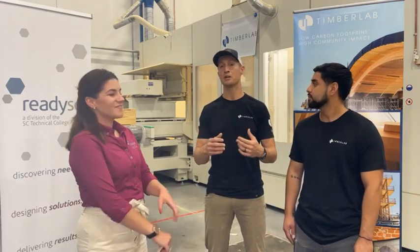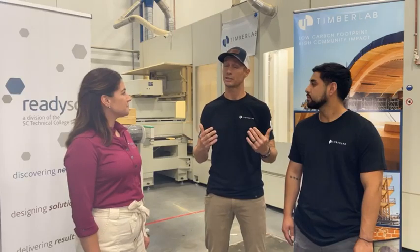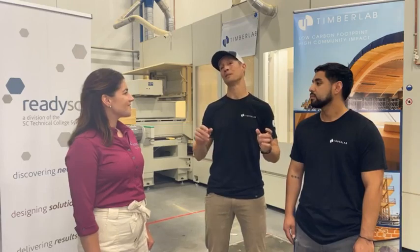We provide the digital construction services, which is building this very sophisticated model on computers. And then what we see here in this facility is the fabrication of those glulam and sometimes CLT, cross-laminated timber members. And then, cherry on top, we ship the glulam to the construction site where we have a Timberlab crew install that glulam. And so from cradle to grave, we're part of the process. Again, right here in this facility, we're at the finish line of what could be a 2 to 3 year planning process.